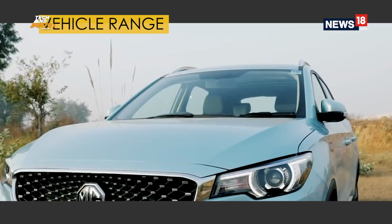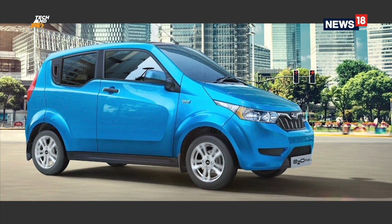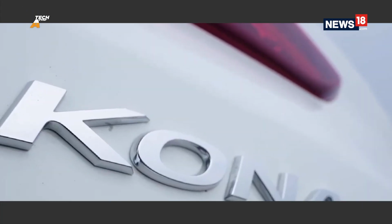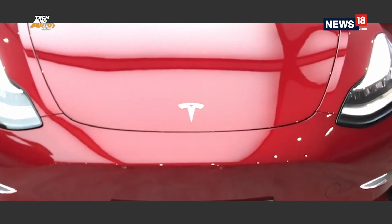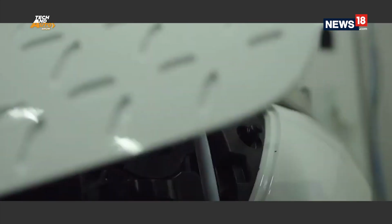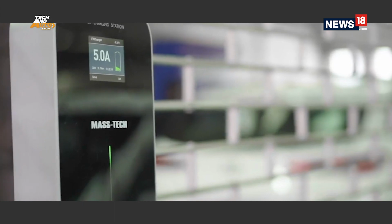Some people might think that electric vehicles have a shoddy range, and that's rightly so, because the first popular EV in India, the E20, actually only had a range of 80 kilometers. However, now cars like the Hyundai Kona would go on to drive about 450 kilometers on a single charge. And internationally, cars like the ones made by Tesla are crossing 600 kilometers on a single charge, and it is only a matter of time in the not so distant future that the technology becomes a lot more affordable, making range anxiety a thing of the past.